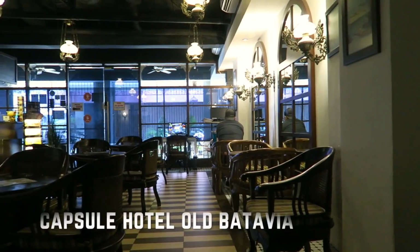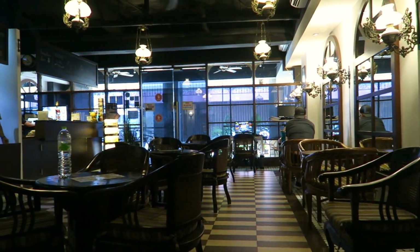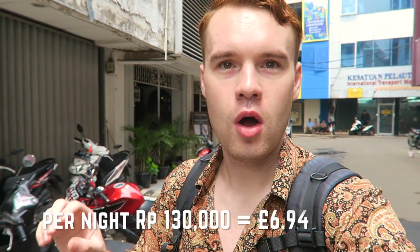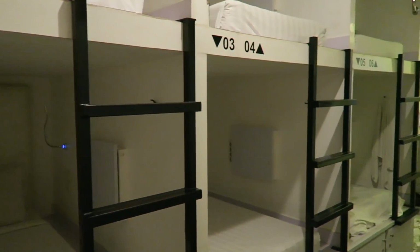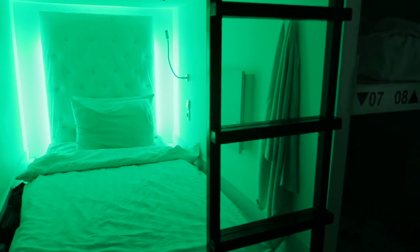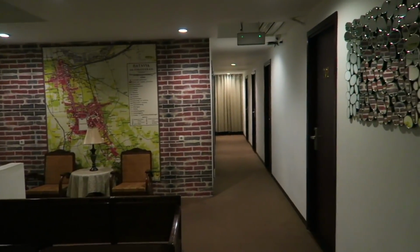So to begin with the accommodation, I've been staying at Capsule Hotel Jakarta. Just 130,000 rupiah for one night, which is something like just beneath £7. That's pretty decent considering, and when you see these shots, the room is super cool. There's nice lighting and it's a capsule style hostel. I've never tried that before.